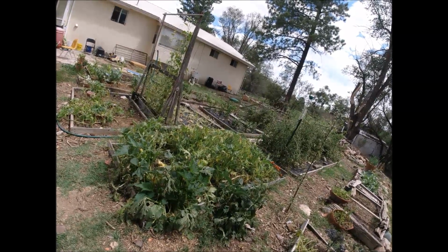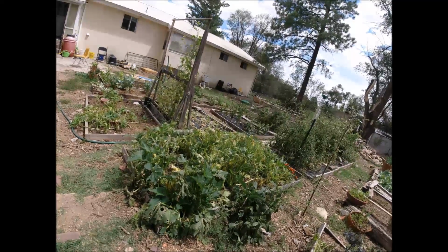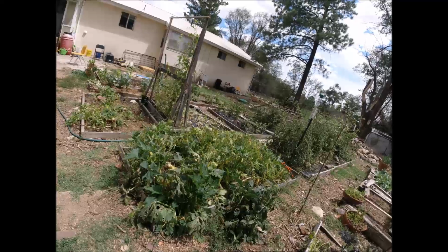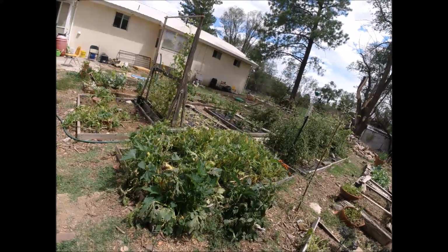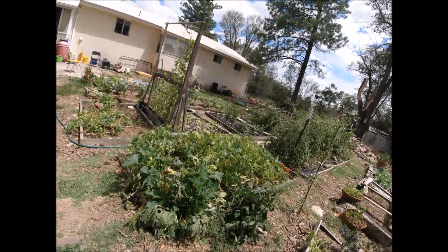So that's what it looks like 1 week after the hailstorm. And if you stay tuned, I've got a little teaching thing on growing with very little water. I'll show you a bit about that next.